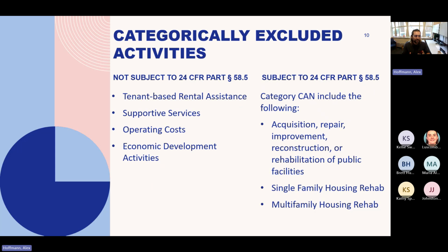So these activities, although they are categorically excluded, they also are not subject to these environmental statutes, whereas you can see from this other column, there are ones that, although they are categorically excluded, they are still subject to environmental statutes, and we'll talk about that when we get there.